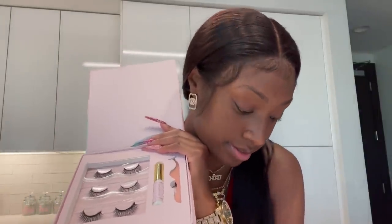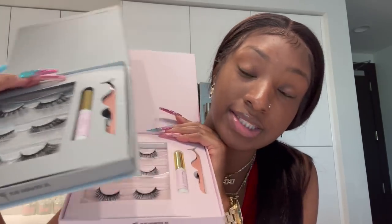So these are vegan mink lashes, and then you have the glue inside as well, and the applicator. And these are gonna last you a minute, so whether you buy this case or this case, it doesn't matter. 3 pair of lashes last a long time if you know how to take care of your lashes, okay? That's just what it is. Like, I know these things.